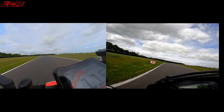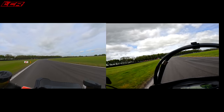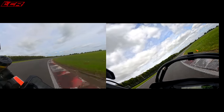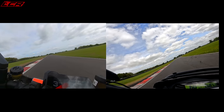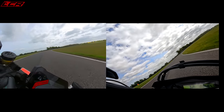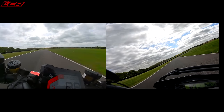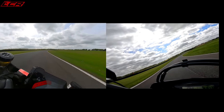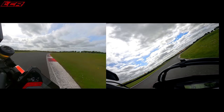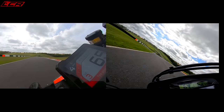I did get held up on the Super Duke in a few places on my lap, so I think there's probably another couple of seconds in it if I didn't have that traffic. But yeah, it's an amazing circuit, and the SMCR was absolutely brilliant. I think you can hold a bit more corner speed on the SMCR and even on this. But yeah, there you go. That's the comparison between the laps on the SMCR and the Super Duke.